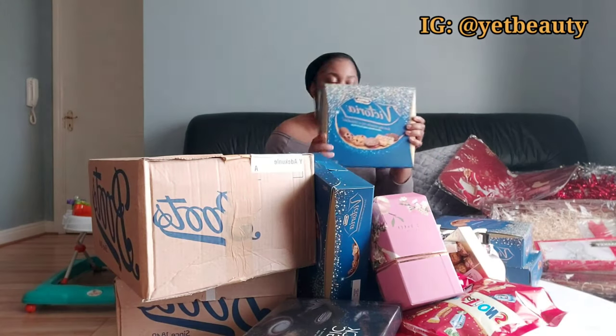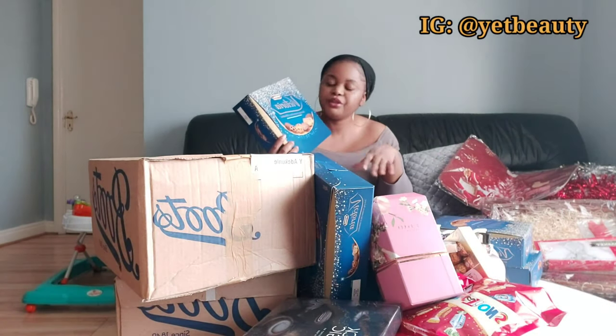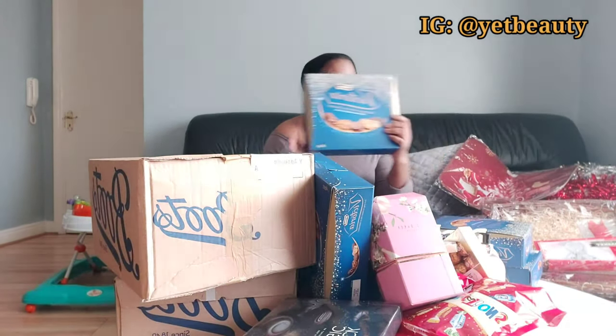I'm going to be putting biscuits. So I got these biscuits. It's a selection of different biscuits, which is amazing to put in a hamper. I've got different packs of it. I got this as well.